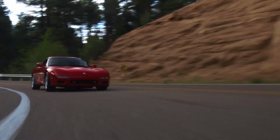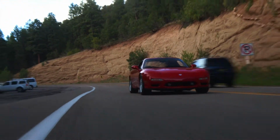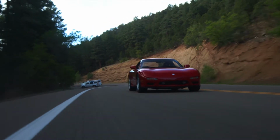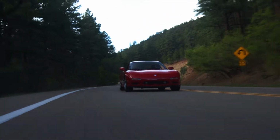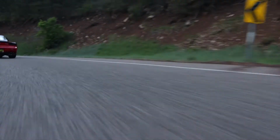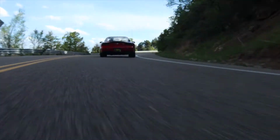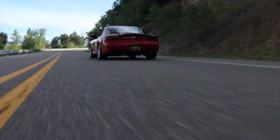It definitely rolls a bit, which is to be expected from a car from this era, but once you get used to it, I feel like it actually adds to the flickability of the car. It tilts a little bit into a corner and then takes a set, moves around. It's got a little bit of squat, a little bit of dive.